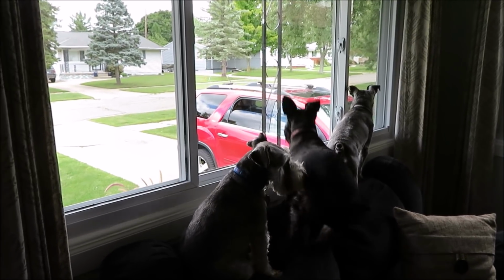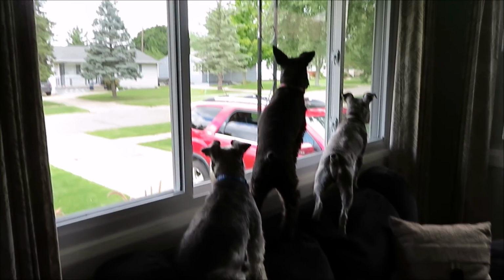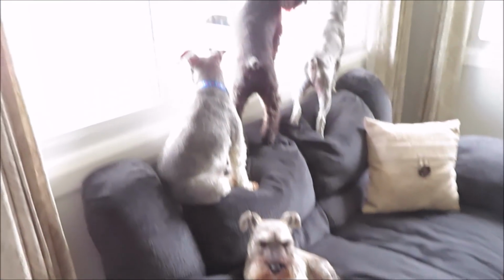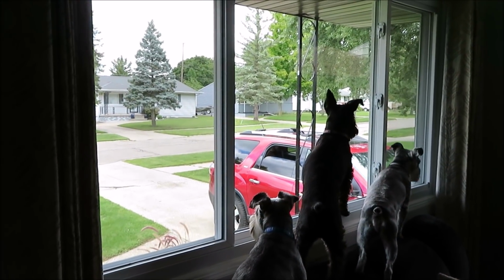Well, guys, I think I've changed my mind since being out running the roads a little and how nice and cool it is outside. I think I've changed my mind on grooming Magnum today. It's still kind of cloudy out, but it's so cool.